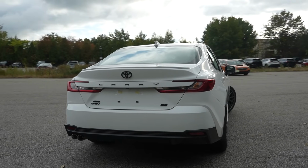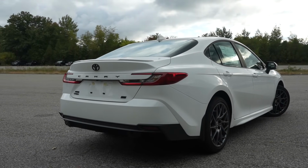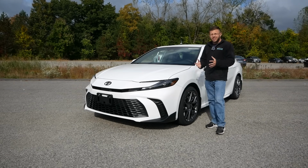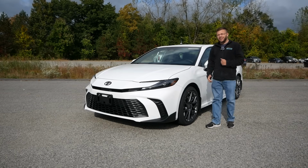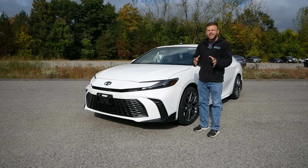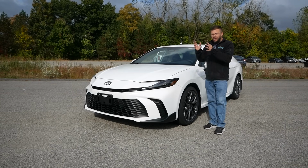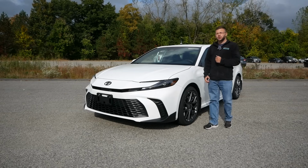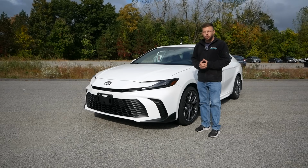But the 9th generation Camry is more than just being an economical and affordable choice and a car that is reliable and has that great heritage. This generation is everything all in one package, as we experienced with the XLE. But if you're somebody who wants to spend around $30,000 and you want a car that is very well balanced, the SE might be the choice for you. It's not just going to be a car that is economical, it can also be fun to drive as well. And in today's video, we're going to check out what the SE has to offer for 2025.